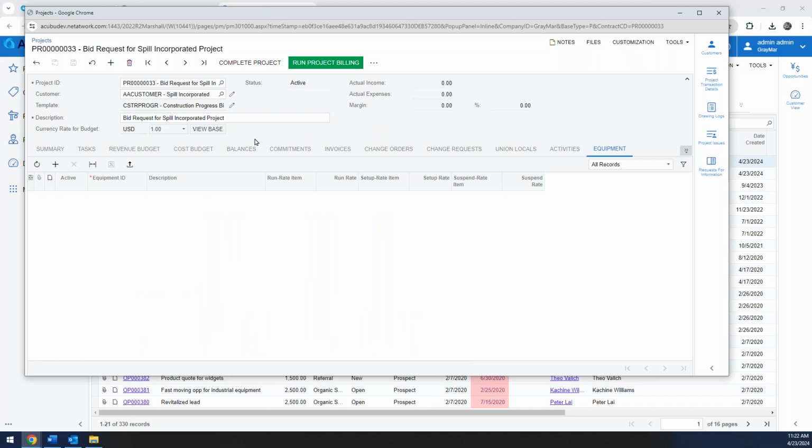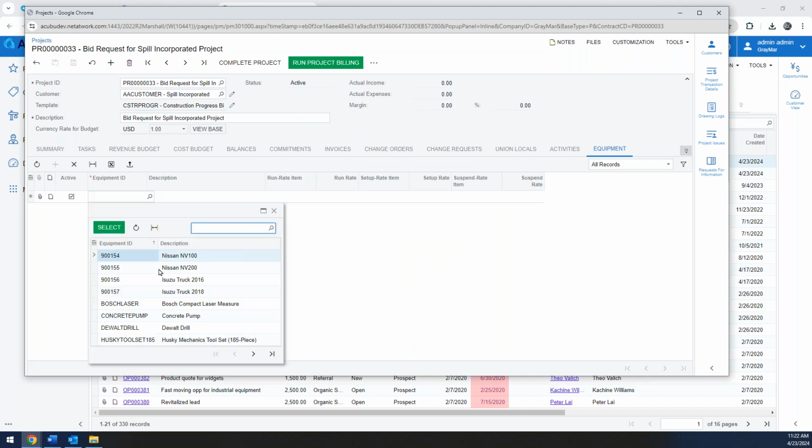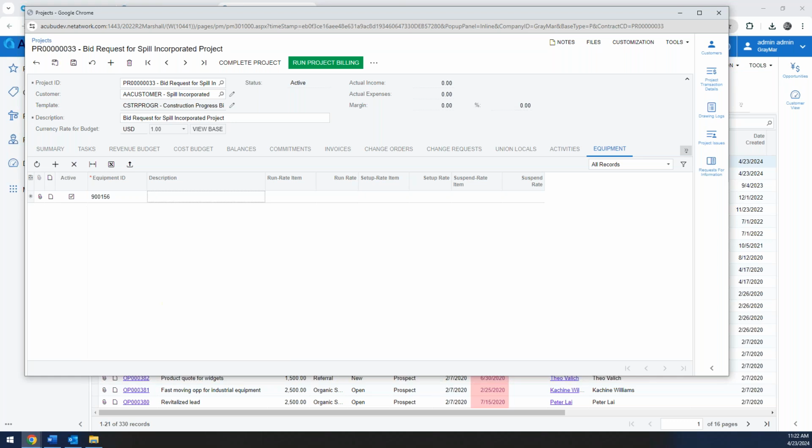Okay. So if we come here to the plus button, I can add in some equipment such as my Azuki truck 2016, and we can define what the run rate is, what the setup rate is, and then what the suspend rate is for that particular item. That way, when we process an equipment time card, we know what to bill that against.